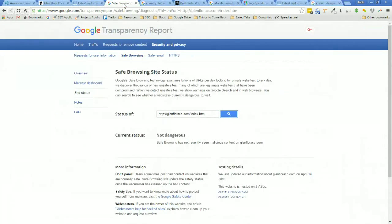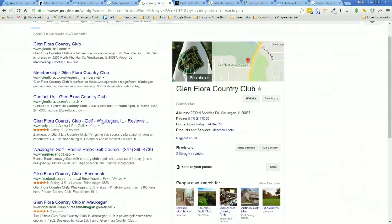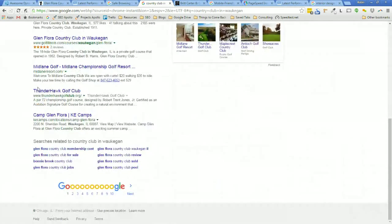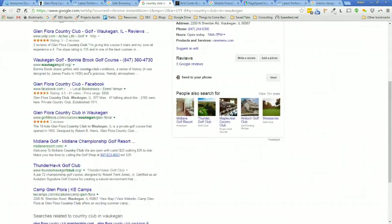So yeah, let's go ahead and take a look at some of the results. We have Country Club in Waukegan here. You show up very prominently, probably because of the scope of the search. If you're the only club in Waukegan, then you're going to be showing up pretty prominently. I can see, though, that there are a few more competitors. That's more of a camp, but there are some more golf courses.